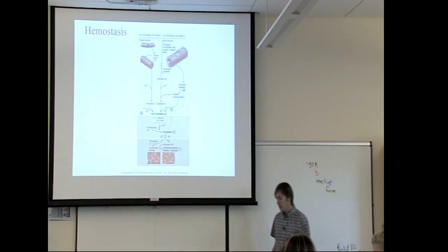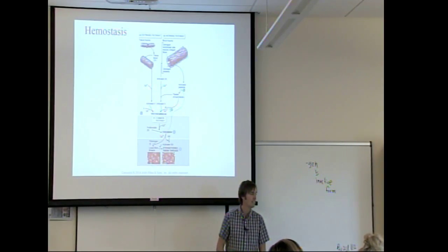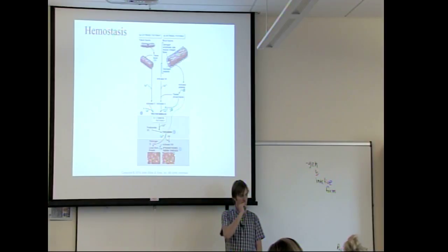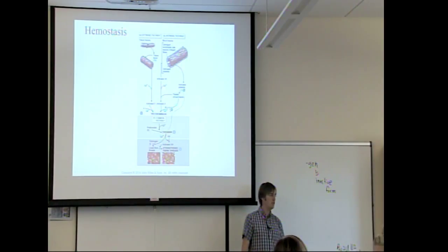Does anyone know anybody with clotting issues, either too much or too little? My wife has, I think they call it a protein C deficiency. If she ever takes estrogen-based birth control and becomes pregnant, she'll have to go on Coumadin and be monitored real closely. And she has to avoid leafy greens. So she has too much clotting? Yeah, too much clotting.